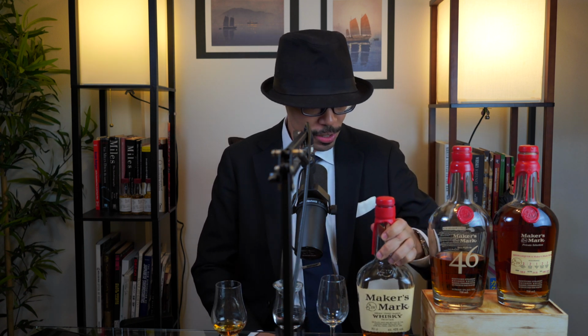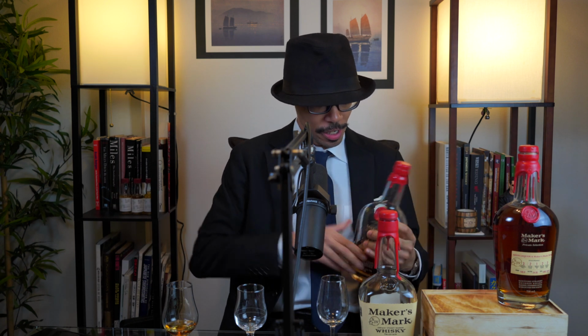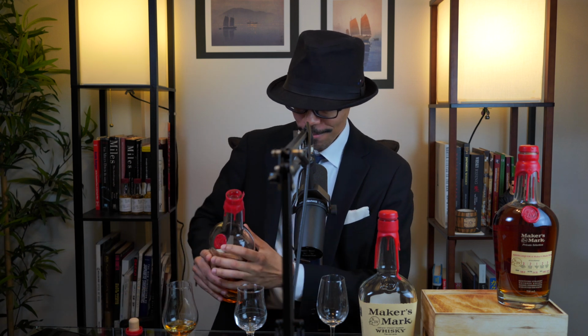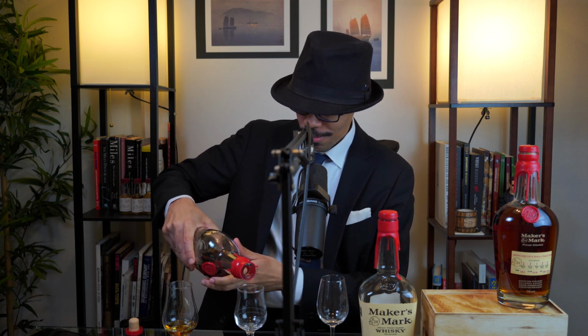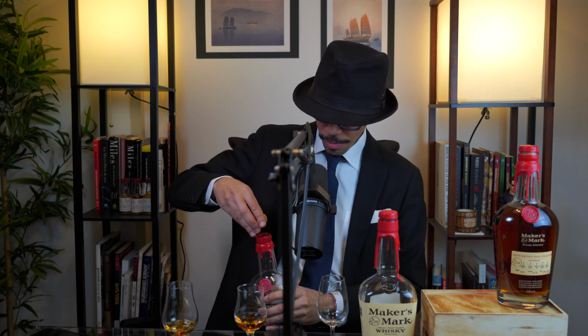This is the only one with a screw cap amongst the three, the standard Maker's, whereas the others have rubber stopper corks. Try to say that 3 times fast. All right, here we go with the 46. All right, that looks about good to me. I'm just eyeing it. Sometimes I might eye it a little bit too much or too little. And here we go with the private selection. Get these things out of the way real quick.